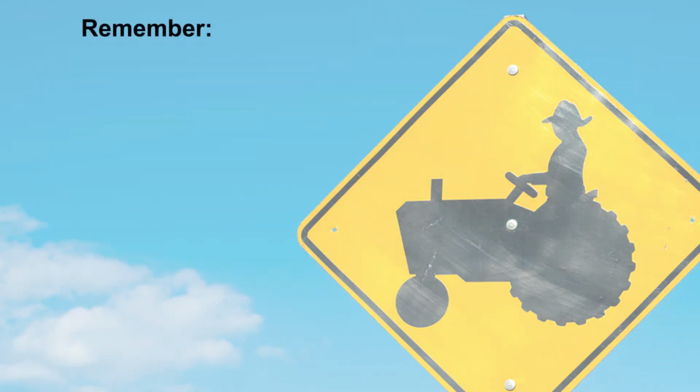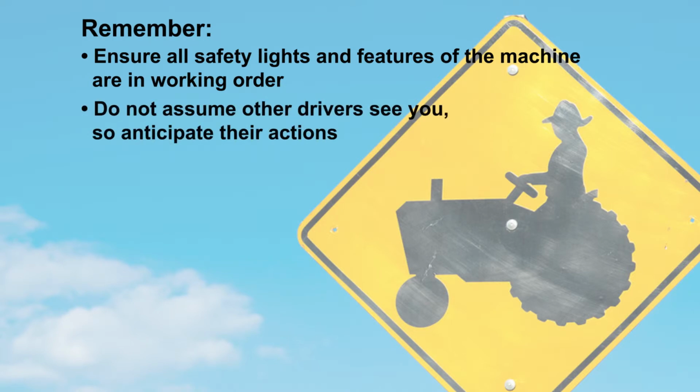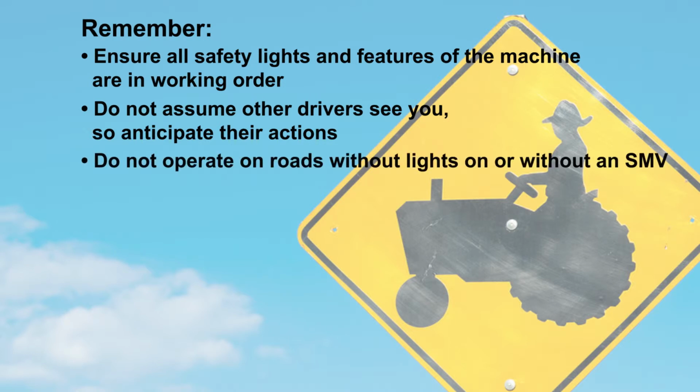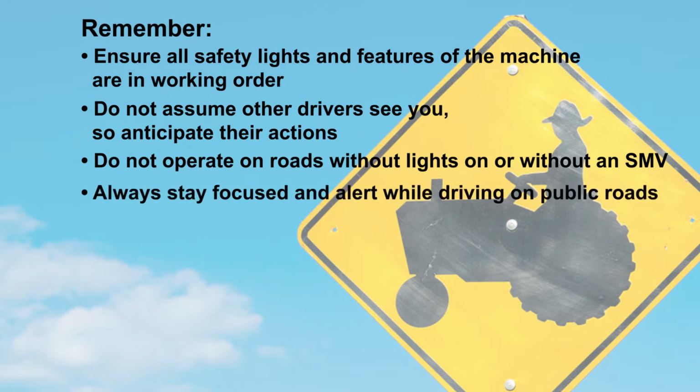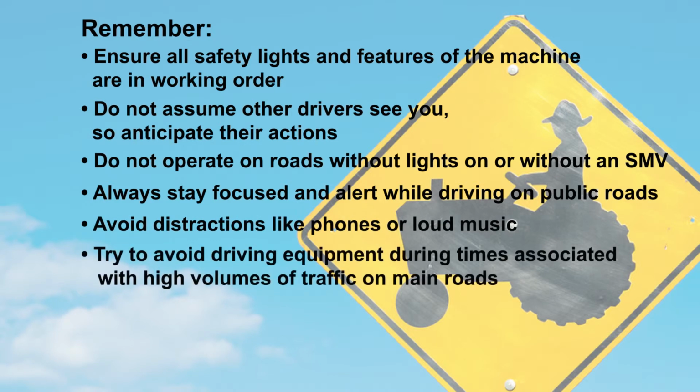Here are some things to remember. Ensure all safety lights and features of the machine are in working order. Do not assume other drivers see you, so anticipate their actions. Do not operate on roads without lights on or without an SMV. Always stay focused and alert while driving on public roads. Avoid distractions like phones or loud music. Try to avoid driving equipment during times associated with high volumes of traffic on main roads as much as possible.